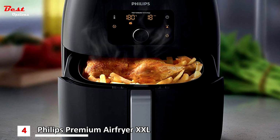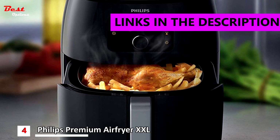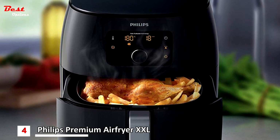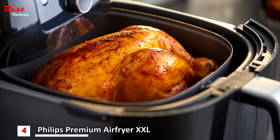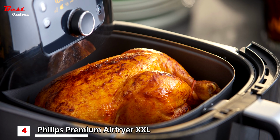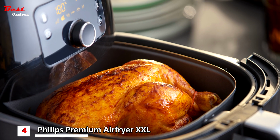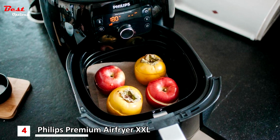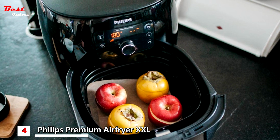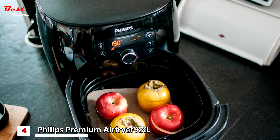Number 4. Philips Premium Air Fryer XXL. It costs around $150. One of the most well-known air fryer brands. The majority of marketplaces have excellent and encouraging evaluations for this product. Bring home the world's number one air fryer, for 100% flavor satisfaction, crispy on the outside and tender on the inside, results with little to no extra oil, and up to 90% less fat.